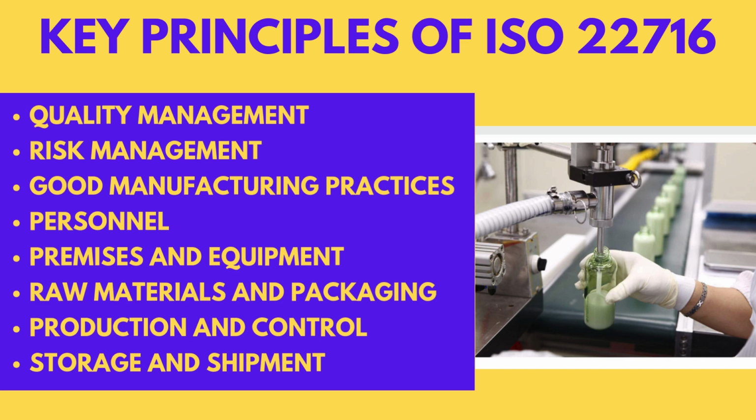5. Premises and equipment. Ensure that premises and equipment are suitable for the production and control of cosmetic products. 6. Raw materials and packaging. Ensure that raw materials and packaging materials are of suitable quality. 7. Production and control. Ensure that production and control processes are in place to ensure the quality and safety of cosmetic products. 8. Storage and shipment. Ensure that storage and shipment processes are in place to ensure the quality and safety of cosmetic products.